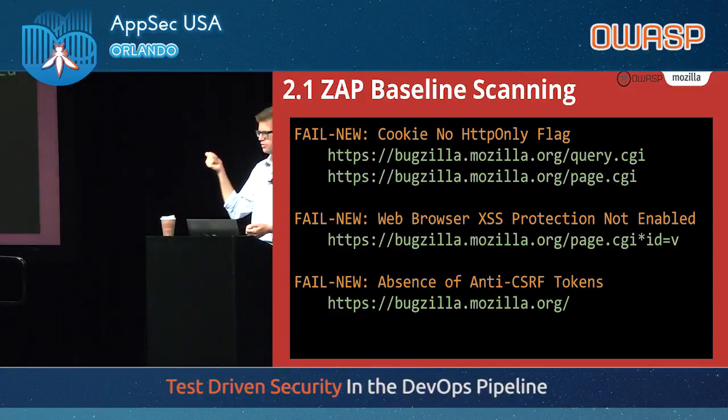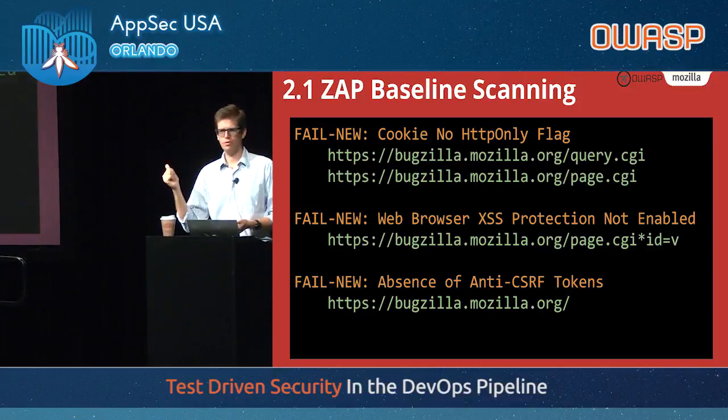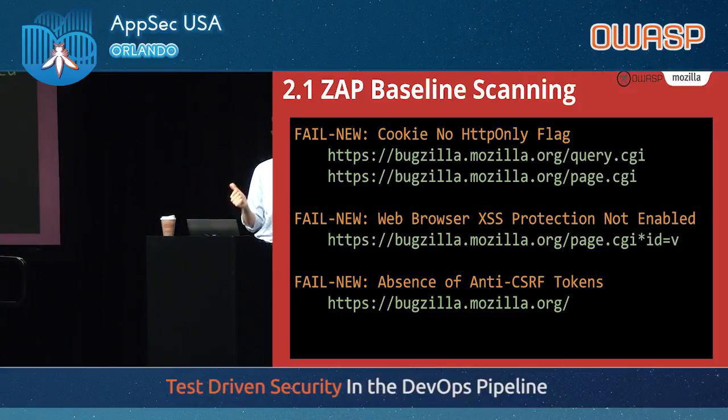If you want more information on this, there is a blog post from a few months ago from Simon on blog.mozilla.org/security, and go look for that. It's called Zap Baseline something something.